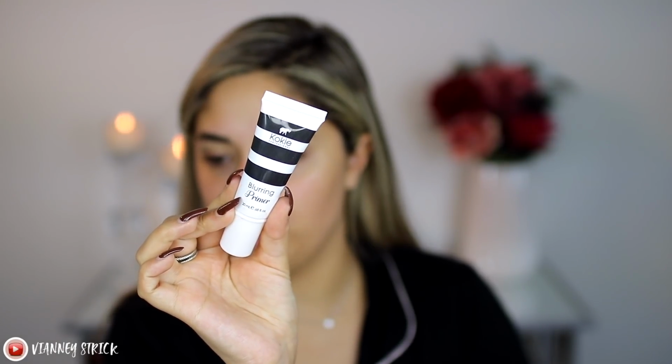So next we're going to go into face. This is the Kokie Blurring Primer. But really, just use anything you have. There's also some CoverGirl one that I like. I like one from L'Oreal, the Glotion. Honestly, I just kind of like to use whatever primer that I haven't used in a while. But this one's really nice because it is hydrating and it gets super tacky. And I love that, especially when I am going to apply a powder foundation.